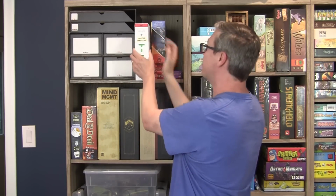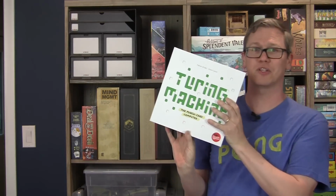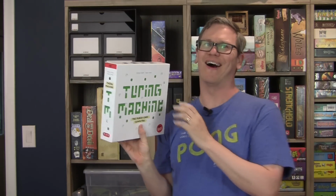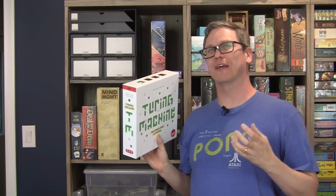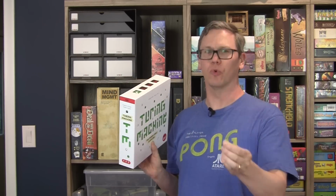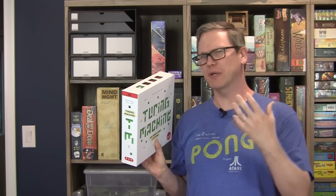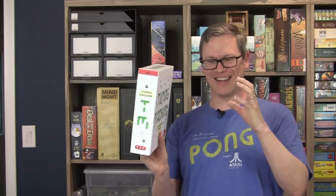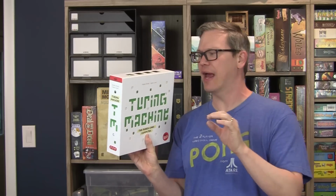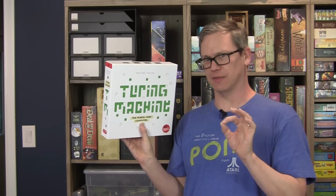Debuting at number 74 is the logic game Turing Machine. This uses a series of punch cards to get the players to guess a particular rule by submitting a 3-digit code into a particular rule possibility and seeing what comes out. It is a fascinating system.